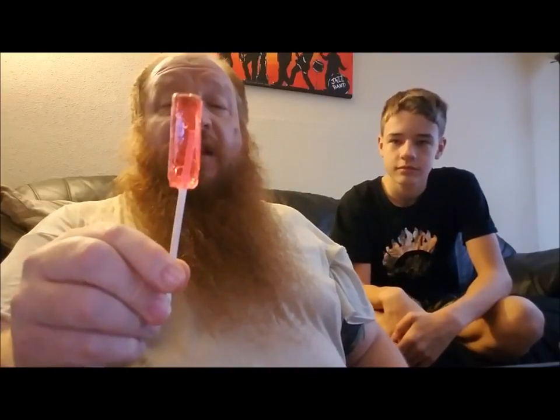This is a big sucker. You know how long it's going to take me to get to the scorpion? How many licks does it take you to get to the center of a scorpion pop?